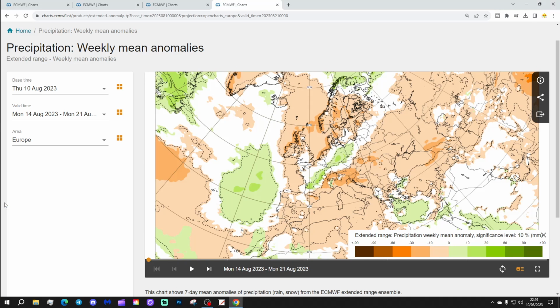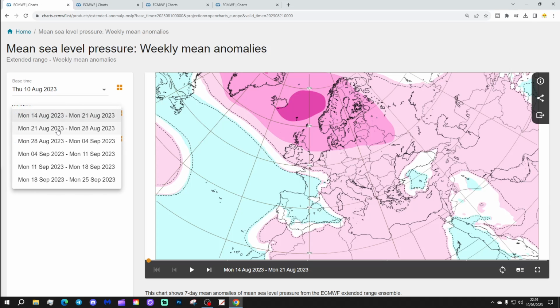And precipitation-wise, it's drier than normal, especially so in the north, but around average further southwards, and could be a bit of thunder over France. So we have a hot, dry week to start this off. Let's get through to week 2.